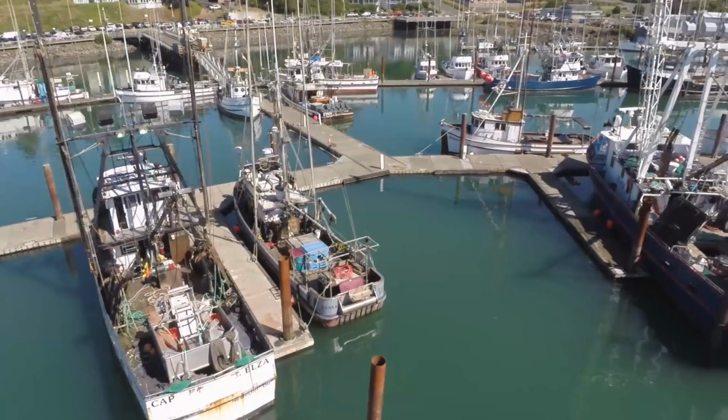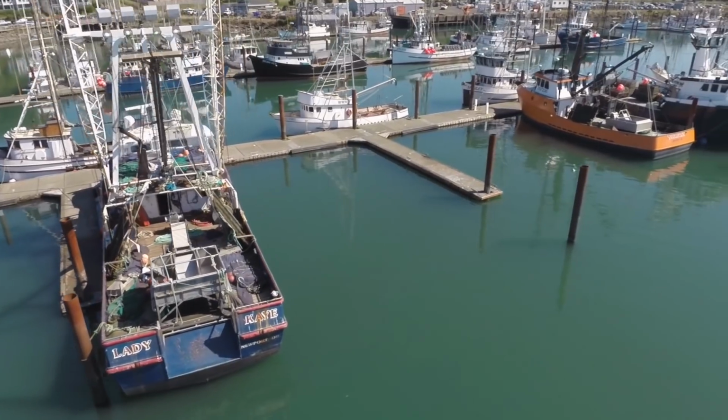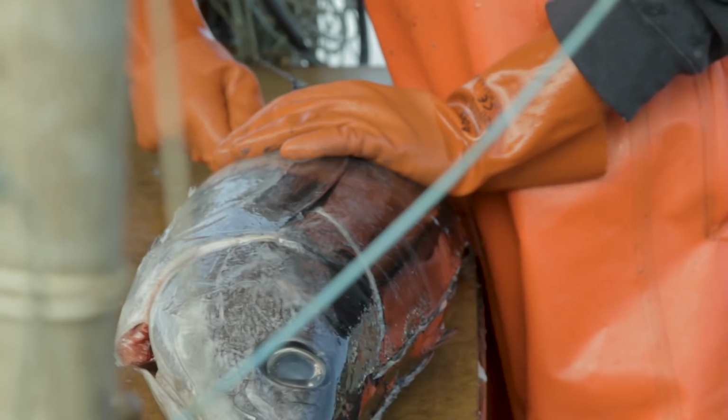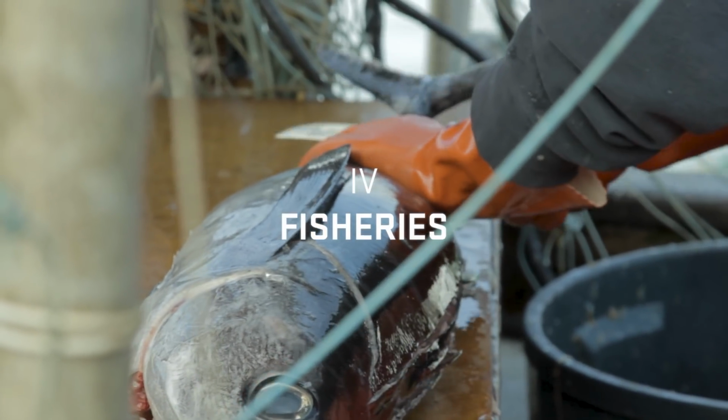The biological abundance of Heceta Bank draws an array of species and the scientists who study them. But the area also draws fishing fleets that come to harvest a range of species in the waters near the bank, as well as those areas impacted by the productivity the bank creates.